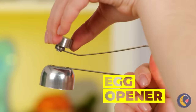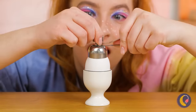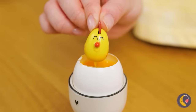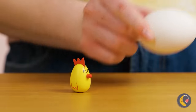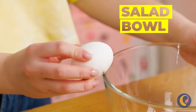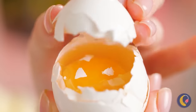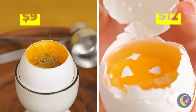Next up is an egg opener. Time to crack some eggs. Just bang the top and your egg's open. Oh, there's a prize inside. Of course, we can also crack an egg on a bowl. Or maybe not. I mean, it's open, but it's also kind of a mess, inside and out.